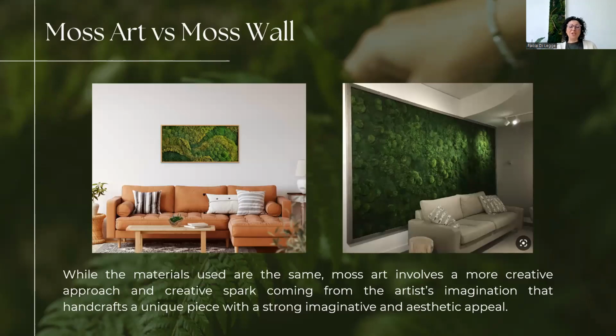Everybody at this point has seen a moss wall. It's very popular. It's in airports, shopping centers, it's everywhere at this point. These huge installations are made by garden centers, and they are beautiful, but they are different from moss art. Moss art involves more the creativity and imagination of the artist, so the materials used might be the same because it's preserved moss and plants, but the final result is different.